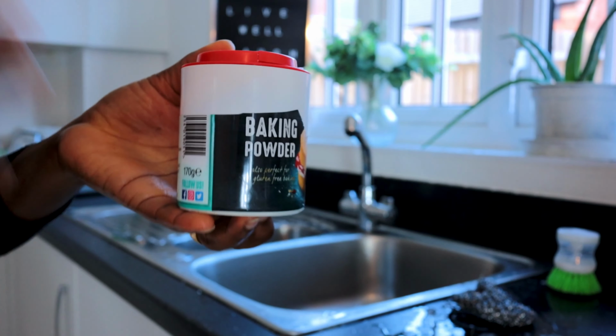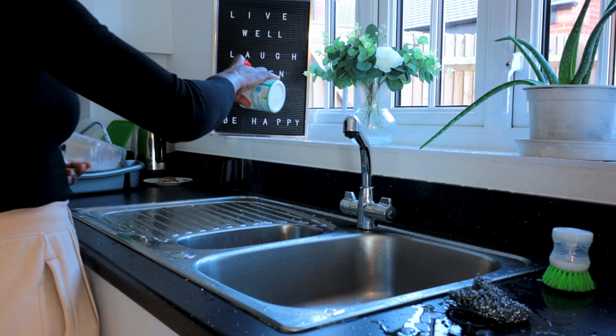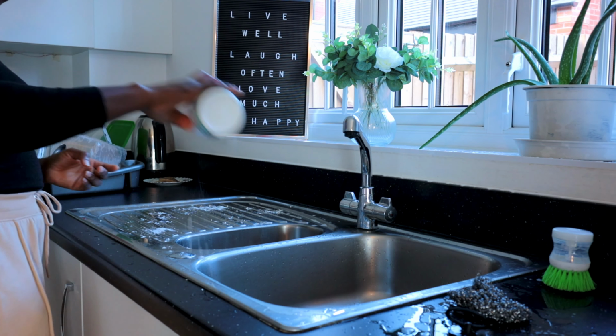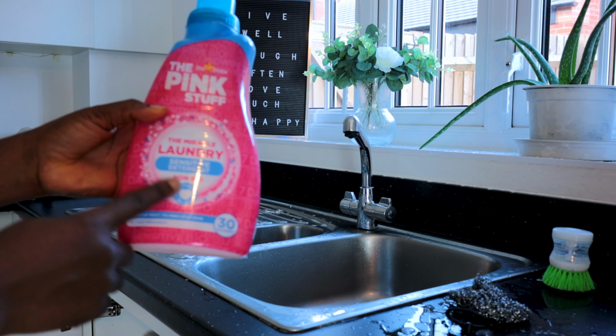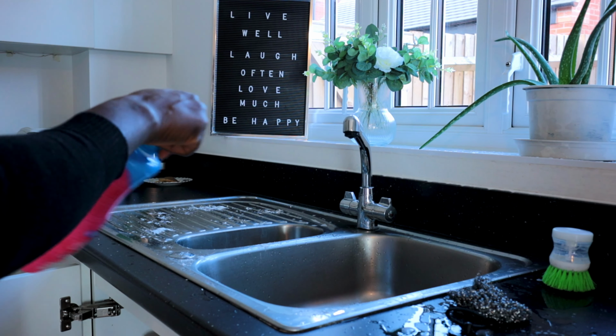I have baking powder here. I'm going to spread it on the surface of the sink before I wash. Any time I use this to wash the surface, I realize it becomes very clean and shiny. I came across this baking soda trick on the internet, and it has saved me a lot. The pink stuff. Washing liquid. This one is for laundry, but sometimes I use it because of the nice smell it has.